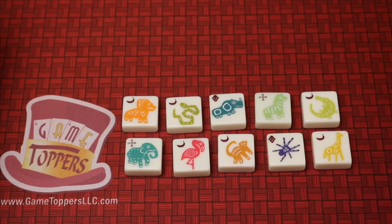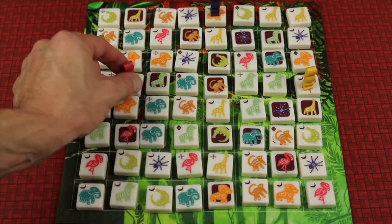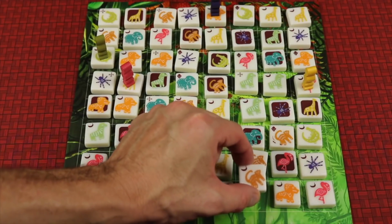Is a game about animals in Africa. It's called Bumuntu. In this game, you are essentially trying to collect different animals, and there's a fluctuating market. And these animals are going to be worth a different amount of points depending on who has the majority and where they are in this fluctuating market at the end of the game.